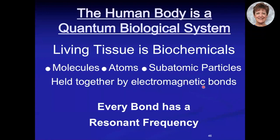So they're held together by electromagnetic bonds. I think of it like magnets. If you have a positive magnet and a negative magnet, you hook them together, they hook together. In chemistry and biology and physics, bridges, roads, chemicals, lead crystal, every bond has a frequency at which it resonates. That is, where a very small input of energy at exactly the right frequency will resonate with that bond and cause it to vibrate. Okay?